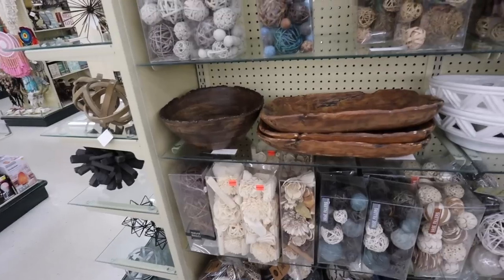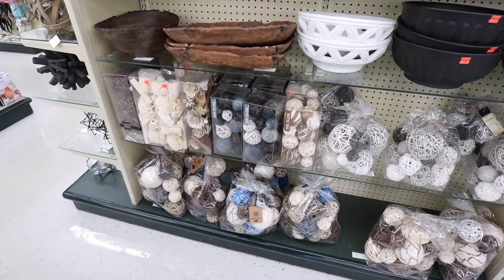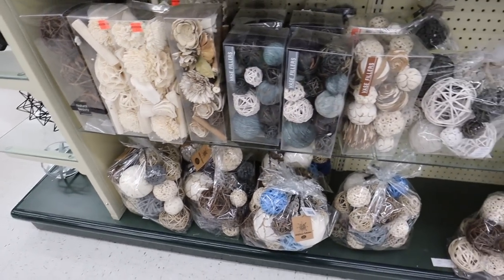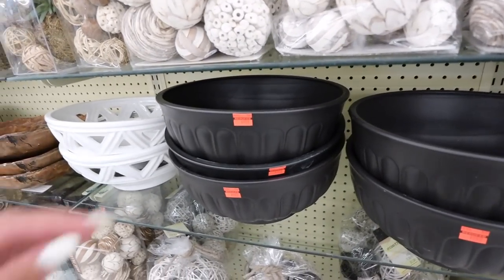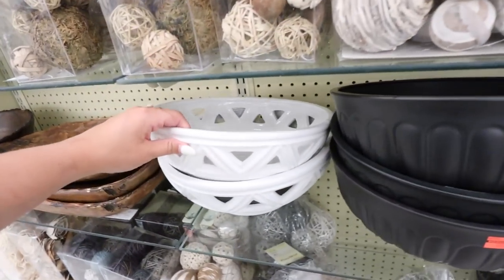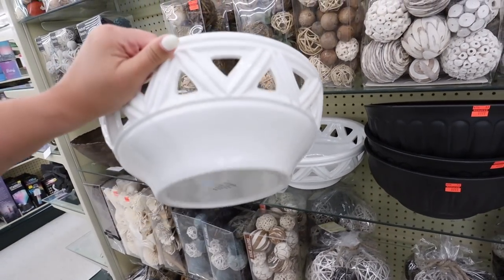First things I see that I really like are a lot of these bowls and vase fillers. These are only $3.24, and they have a lot of different colors, styles, and color schemes, and they also have some bowls. This black bowl is really nice. This is only $10, and it is ceramic. I like the detailing it has on there. There's also this white bowl, which has a little bit of a pedestal bottom.